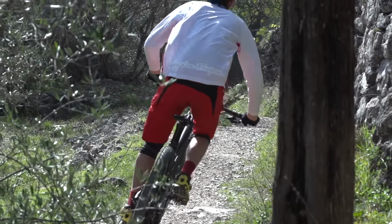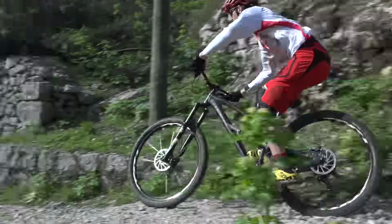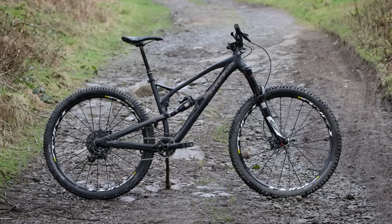Nukeproof's Mega 290 Pro's namesake is the Mega Avalanche, the absolutely insane race down Alpe d'Huez in the French Alps. So it's no surprise that the Mega 290 is a bike designed to go down a hill as fast as humanly possible. As the name suggests, it's also a 29er and is one of only a few in the whole of Trail Bike of the Year.